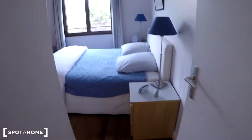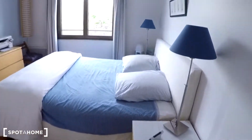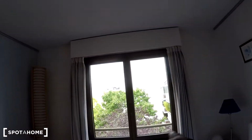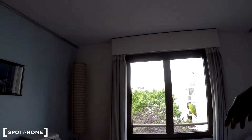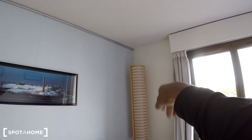So bedroom number 2 is right next to it, and you see the flooring is a little bit different. This one is more of a reddish one. This one features a double bed, the same bedside table with a glass top, and a big double window with curtains. You can roll down the shutters as well. There's a heating unit in the corner. There's a big lamp as well. That's really stylish there.